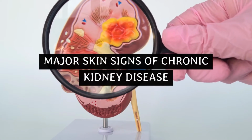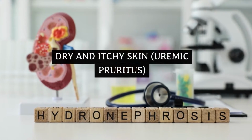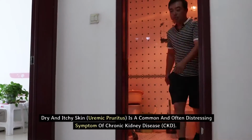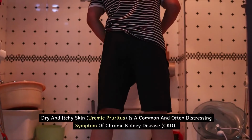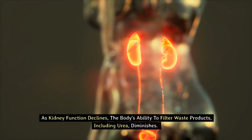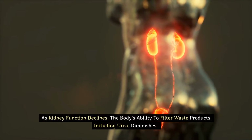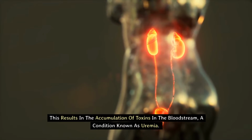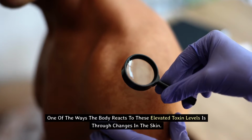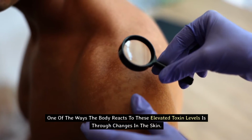Major skin signs of chronic kidney disease. Dry and itchy skin, uremic pruritus. Dry and itchy skin, uremic pruritus, is a common and often distressing symptom of chronic kidney disease, CKD. As kidney function declines, the body's ability to filter waste products, including urea, diminishes. This results in the accumulation of toxins in the bloodstream, a condition known as uremia. One of the ways the body reacts to these elevated toxin levels is through changes in the skin.